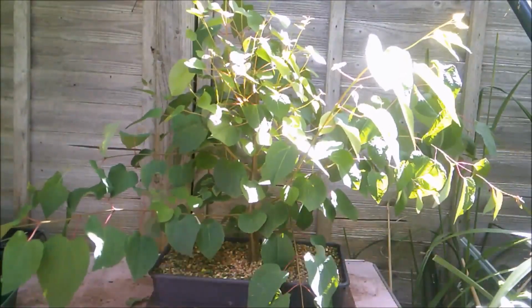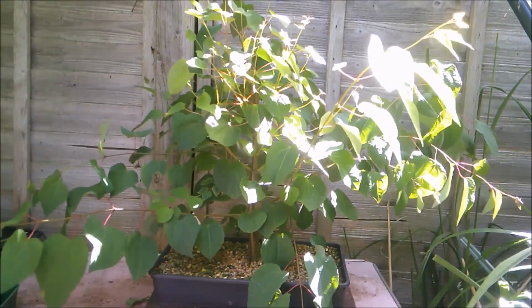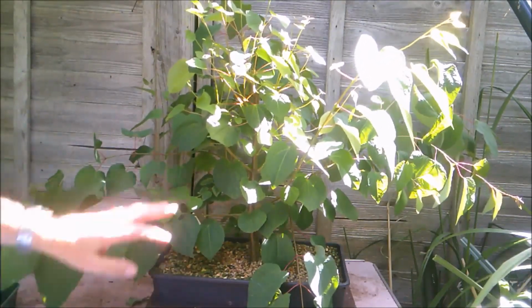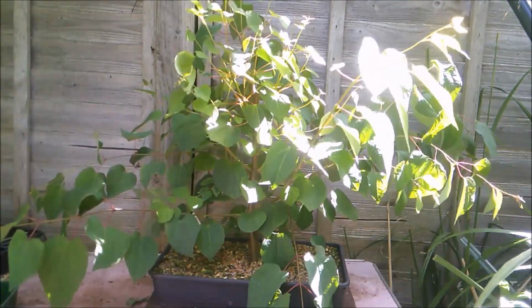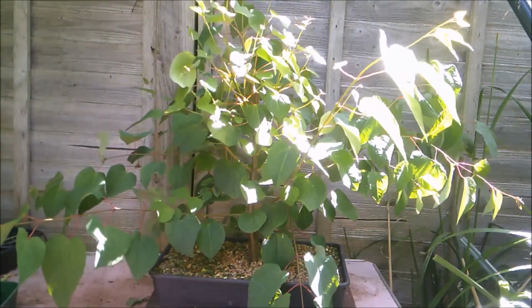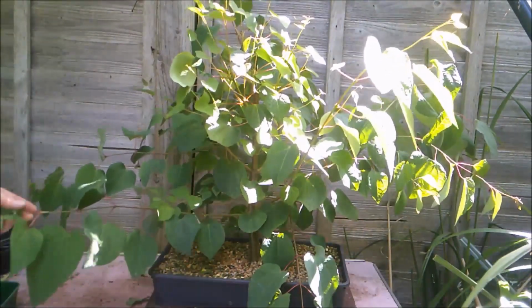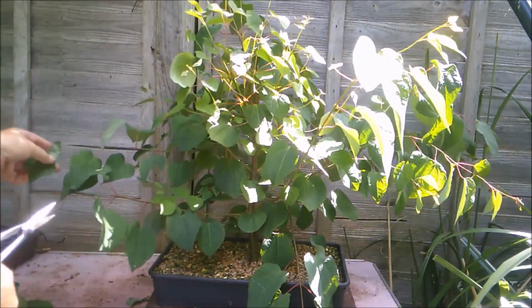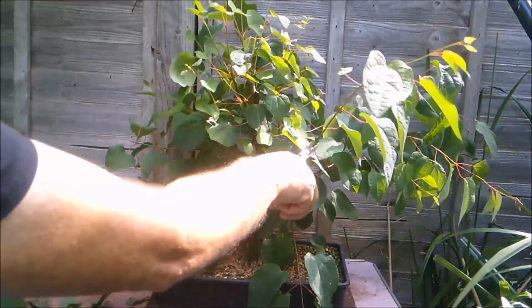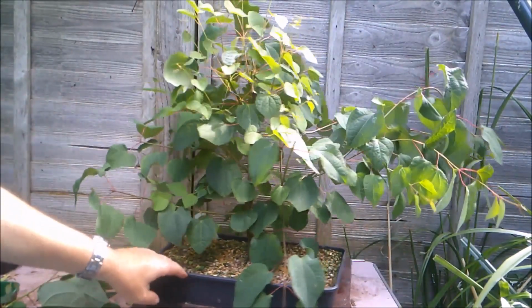It's the 14th of July, and the Cercidiphyllum has been growing away madly, which is great because, as I said, I want to get lots of foliage so we can get that strong and intense gingerbread smell in the autumn. But it's taking up an awful lot of room on the bench, and so I'm actually going to shorten back some of these side branches, which are there essentially as sacrifice branches, helping to fatten up the trunk, and will be removed at a later date.